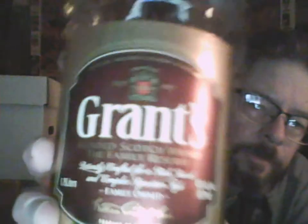This is pretty common. Most of the stores sell it around here. Don't know how popular it is. It is a family-owned company. It's 80 proof, no age statement. They use 3 different types of wood. It says established 1887. And it says on there Glenfiddich, because that's the distillery they own, and they use that single malt in the blend. William Grant owns Glenfiddich.